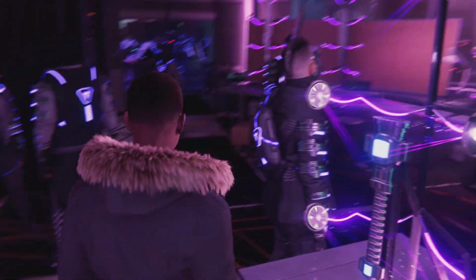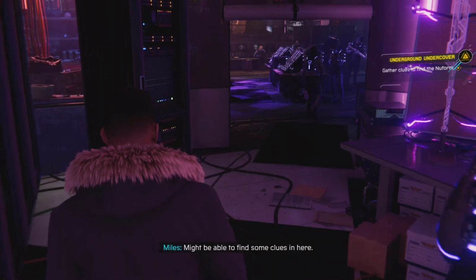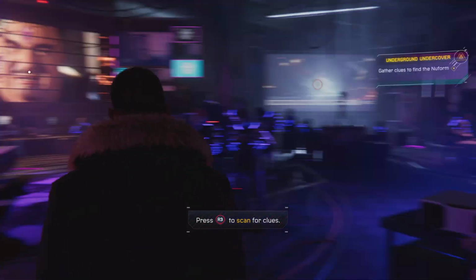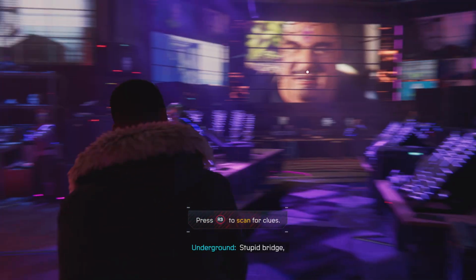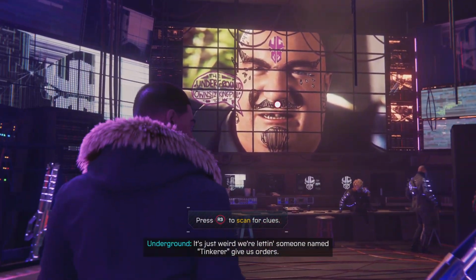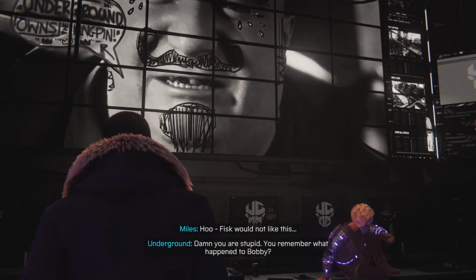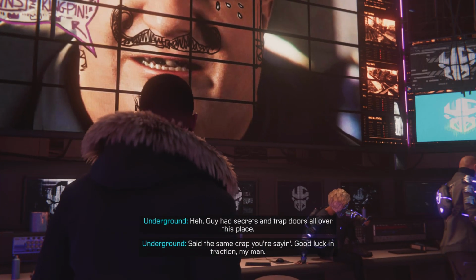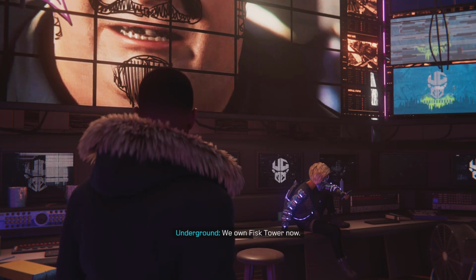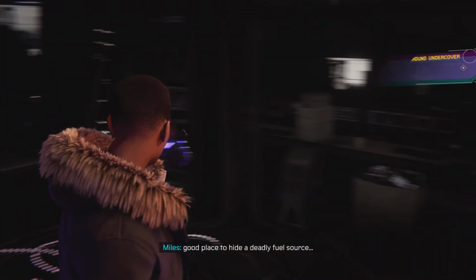Now's my chance. I gotta figure out where she's keeping the New Form. Might be able to find some clues in here. Oh, it's the computer room. Stupid bridge. She's weird. Let someone named Tinkerer give us orders. Fisk would not like this. I had secrets and trapdoors all over this place. We cracked them all. We own Fisk Tower now. Secret rooms. The place to hide a deadly fuel source.